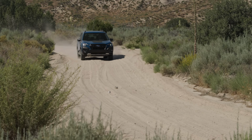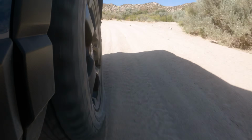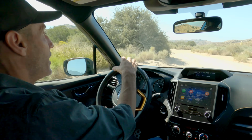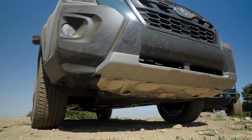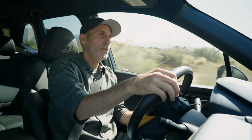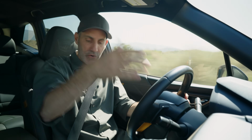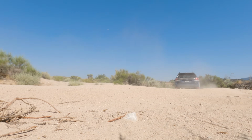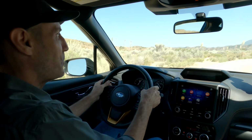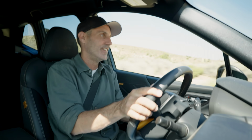The Wilderness package in this thing seems to be a much more thought out kit. It's more than just a set of all-terrain tires and a slight lift. This thing has 9.2 inches of ground clearance and functional skid plates, Jason approved, front-facing camera, and what Subaru calls X mode, and we are in sand mode at the moment, and it's working great. Can't believe for a CVT, these paddle shifters actually feel like I have gears. I don't actually have gears.